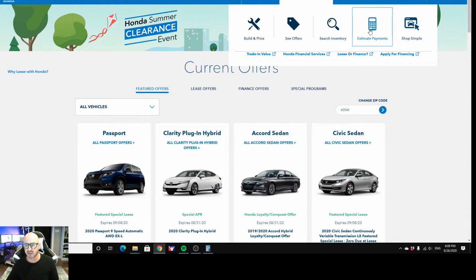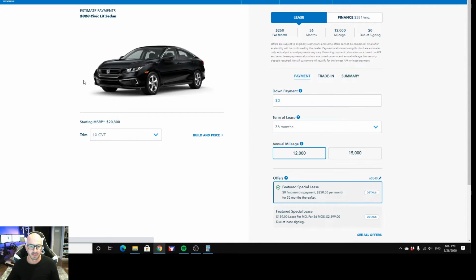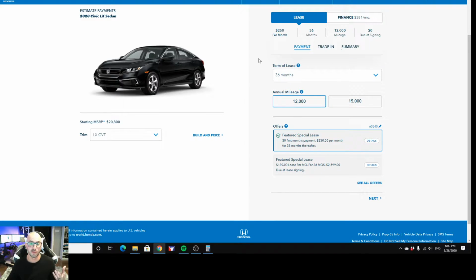The next thing I can do here is estimate payments. Our example was LX, so that's what we're gonna do. There's not a lot of things you can add to it actually. So lease $250 a month, but because you skip one payment it ends up being like 243, which is what we calculated. That's for 36 months, 12,000 miles. Obviously, as we talked about, if you're doing 15,000 miles, that price will increase. And if you're thinking you're going to get a lower payment and you will just ride more miles, if you saw the offer before, you will pay, I think, 20 cents for each additional mile.